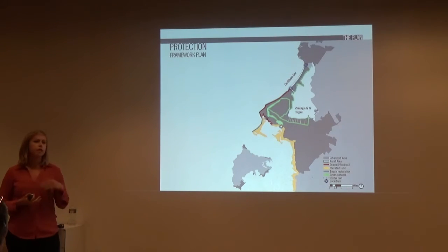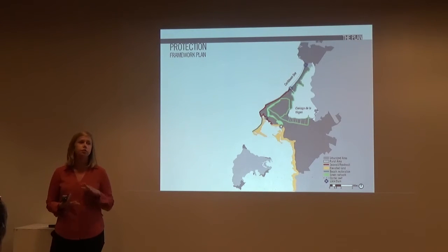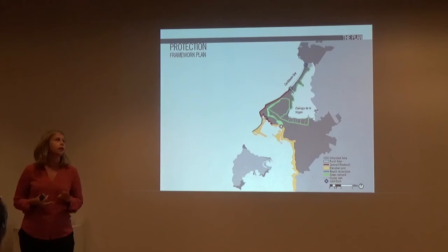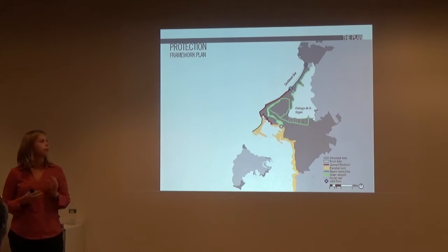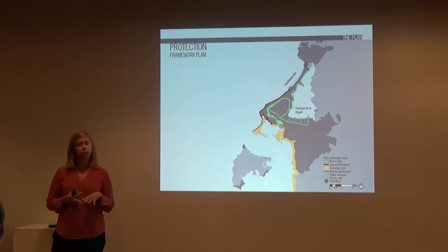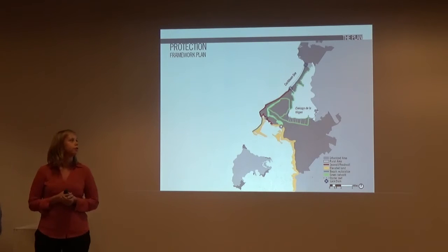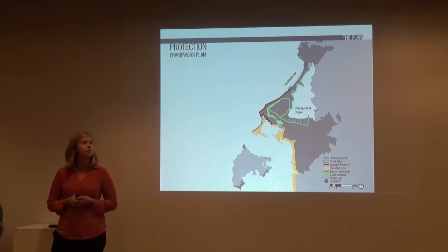We propose a greener, more eco-friendly adaptation approach in this area, such as oyster reefs, beach restoration, and a berm, as well as a pumping system to help maintain the connection between the Ciénaga and the ocean, so there's still this exchange of sediment and water. We hope that this approach will help to integrate with the existing ecologies in the area, as well as support the local fishing industry, and grow the ecotourism value in the area to help provide opportunities for those that are living in the informal settlements in this region.